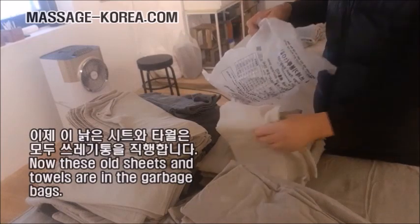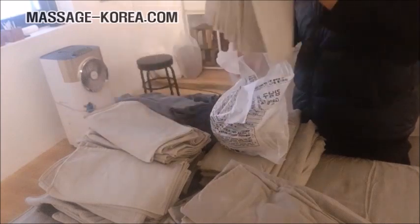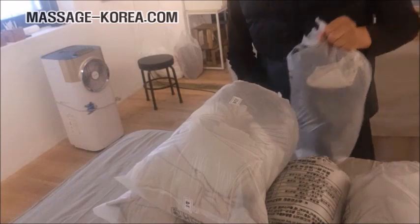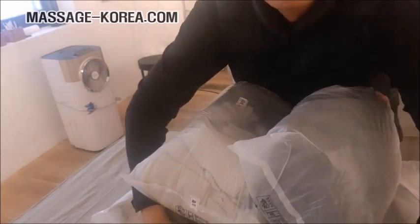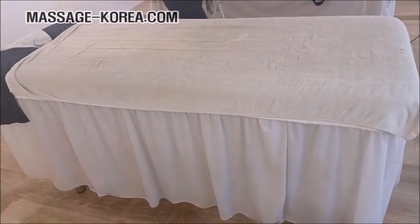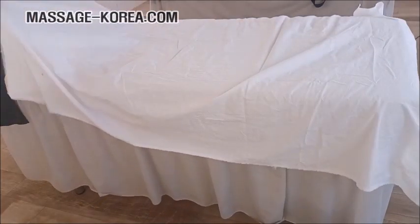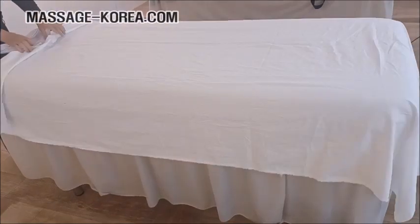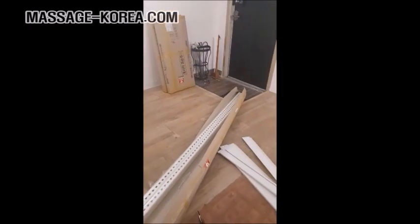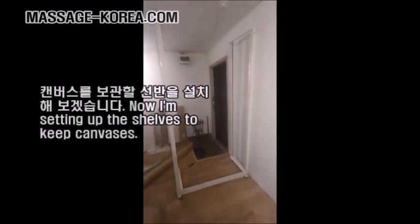Now these old sheets and towels are in the park beds. Now I'm setting up the shelves to keep the items.